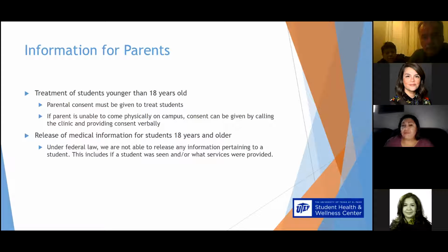Some information for parents. If your student is younger than 18 years old, we do require consent in order to treat the student. If the parent isn't able to come into the clinic to provide that consent, we do allow the parent to call the clinic and provide that consent verbally. Also, if the student is 18 years or older, under federal law we are not able to release any information pertaining to whether a student was seen or any services were provided unless we get clearance from the student. Okay.